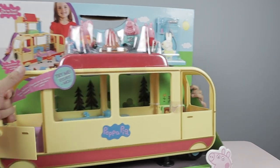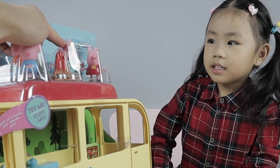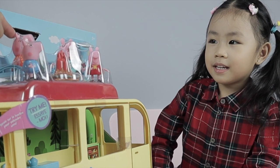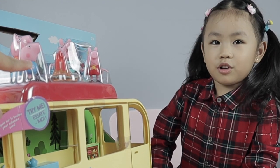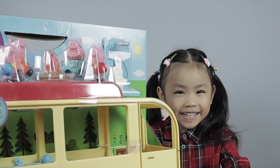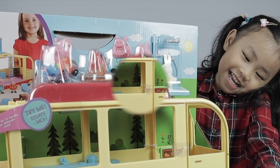So who's here? Who's this? Who's that? Peppa. And who's that? Daddy Pig. And then who's this? Mommy Pig. And last but not least, who's this? George. George, yeah. Now let's go and open this toy. Okay.